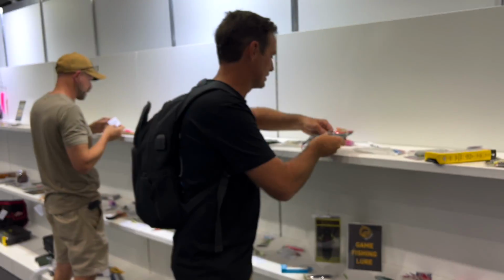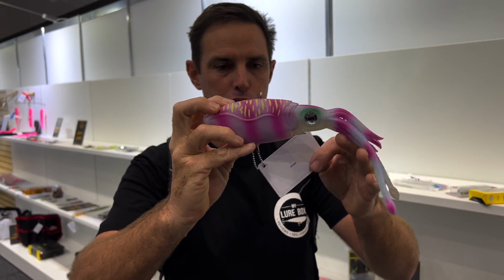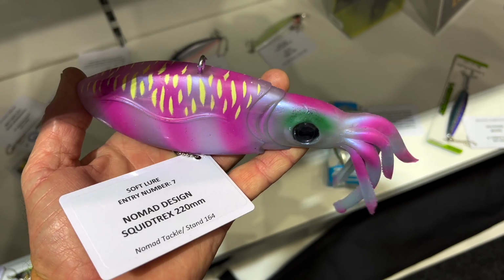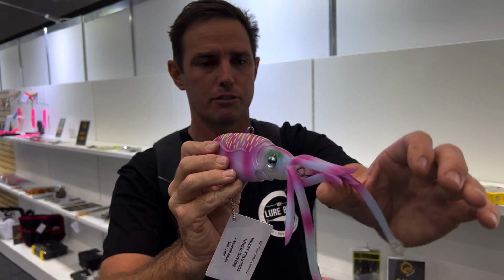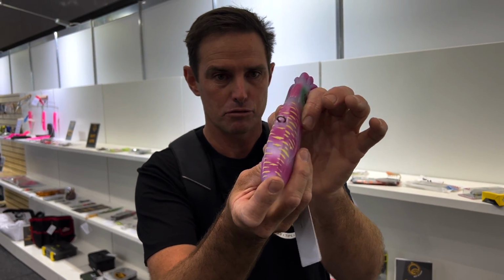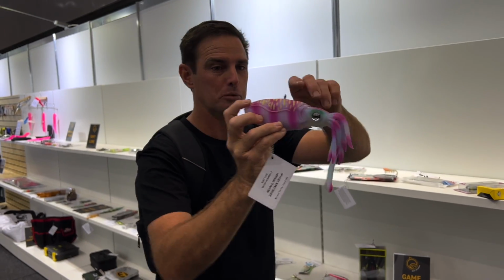Let's have a look at what else is here. Nomad Designs Big Squid Trex. Have a look at the size of that. That's a new 220 that's being released. It's super heavy. I don't know what the weight on it is, but it is ridiculous, and that's going to get down into those really deep sections if you're fishing really deep jigging. Big top end of it's going to give you that action on the draw. Nice stretchy material. That's the new Squid Trex.